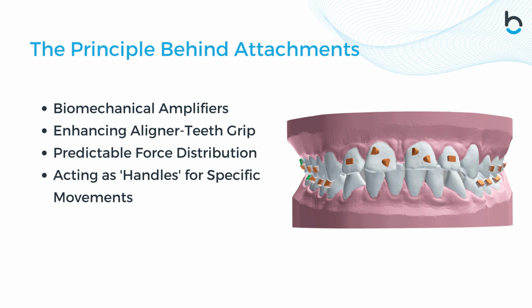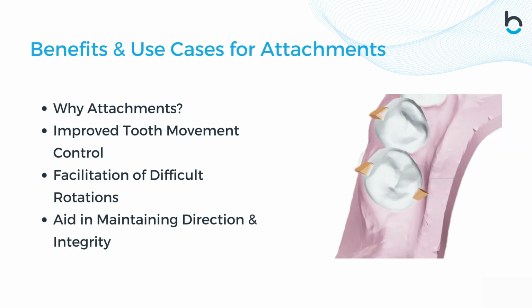This is where attachments come in. They act as these handles, ensuring the force from the aligner is directed effectively, resulting in the desired tooth movement. It's like giving the aligner a tool to work more proficiently in specific scenarios. Tooth movement in orthodontic treatments requires precision and control. Attachments, specifically designed for this purpose, enhance the grip on individual teeth, making specific rotations and shifts possible. They serve as critical tools that guide teeth in the desired direction, ensuring consistent and predictable outcomes. The design of attachments and their strategic positioning on teeth are fundamental for the success of complex treatments.